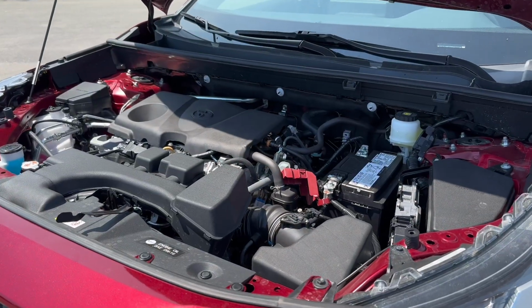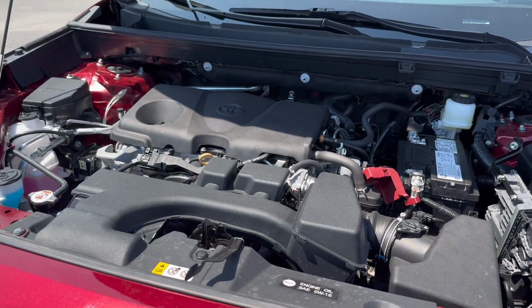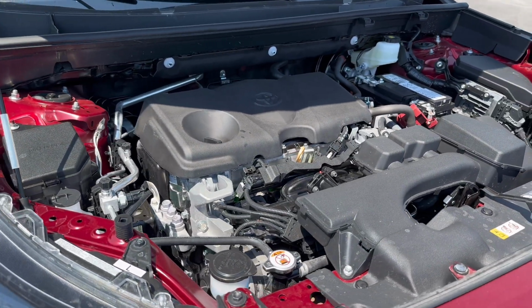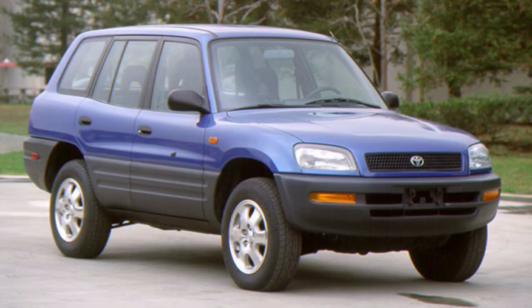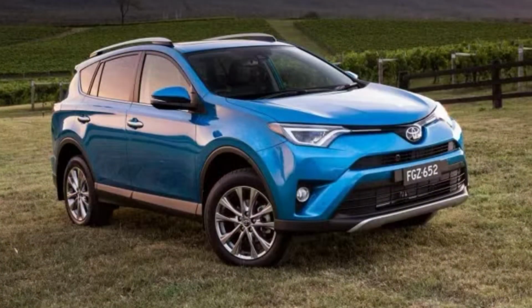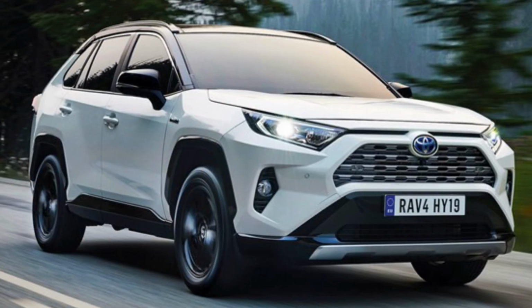So this one here is equipped with a 2.5 liter inline 4-cylinder engine, 8-speed automatic, pushing 203 horsepower and 184 pound-feet of torque. This one's all-wheel drive. And this one here is your 5th generation. If you guys don't know, Toyota has made 5 generations of the RAV4. Your first generation went from 1994 to 2000. Second generation went from 2000 to 2005. Third generation went from 2005 to 2012. Fourth generation went from 2012 to 2018. And then your 5th generation, which is this one, went from 2018 to present time.